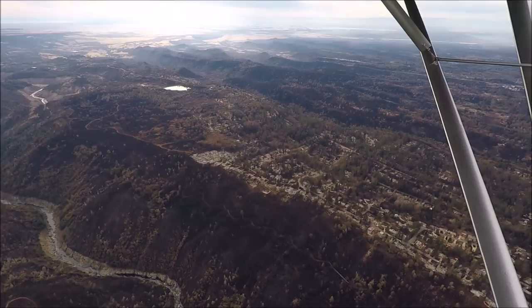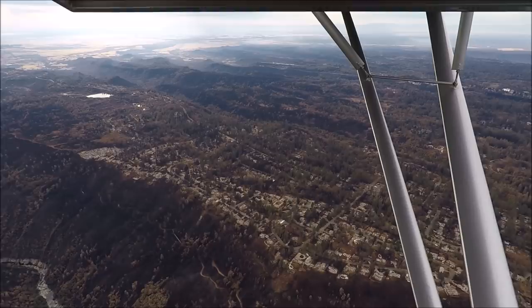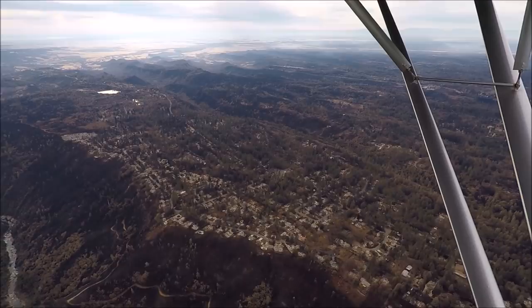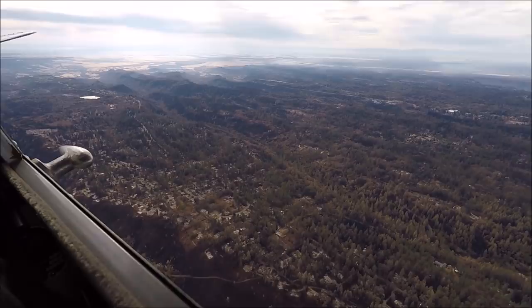As we discussed in Dean's interview about the hospital evacuation in Paradise, Paradise and Magalia are located on top of an ancient, relatively flat lava flow that has been cut by erosion to the east by the West Fork branch of the Feather River, and on the west side by the Butte Creek drainage system. The elevation of Paradise and Magalia varies from about 1,500 feet to the south to about 2,500 feet to the north.